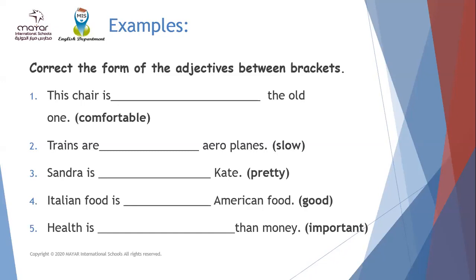Can you see the screen? Yes, teacher. Can you see the examples 1 to 5? Yep. Okay, go ahead. Come on, Maya. Okay, the chair is more comfortable than the old one. Excellent. More comfortable than. By the way, when you say comfortable, the R is silent. You don't say comfortable with the R. It's wrong. You say comfortable. So excellent, Maya. More comfortable than the old one.